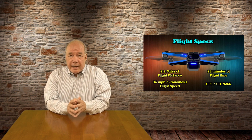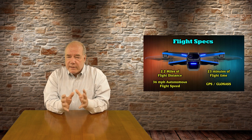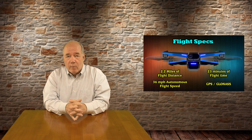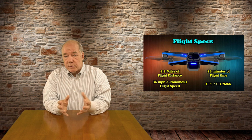VIO is great if you're flying in the house because it doesn't need GPS at that point and keeps really stable. But VIO is not great if I'm flying really long distances to sort of learn and create a map of where it's been flown and where it's going to fly back to the home position. So I like VIO as sort of an add-on. I don't like it as the primary location, if you will, for the drone.